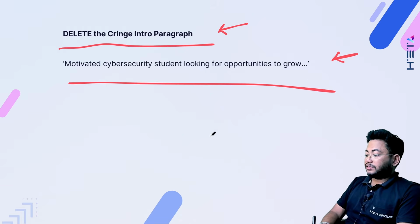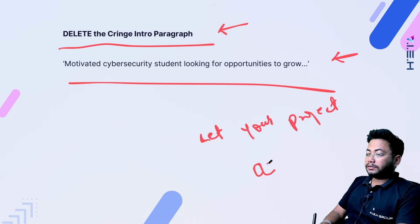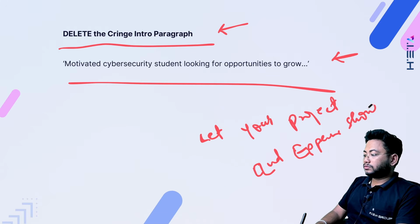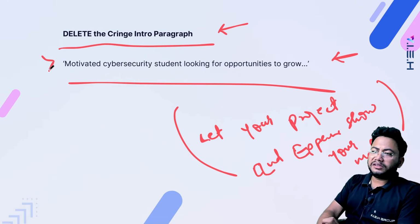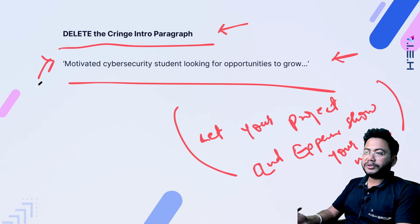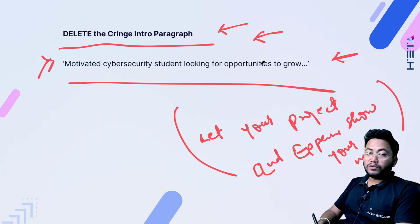Instead of wasting that space, you can add something like, "Let my projects and experience show my motivation." But that's not something I'm going to write for you; this is what you need to mainly focus on. Everyone knows the cringe line is copy-paste material, so don't add it. If you really want to stand out, skip the fluff and show the actual work you have done.